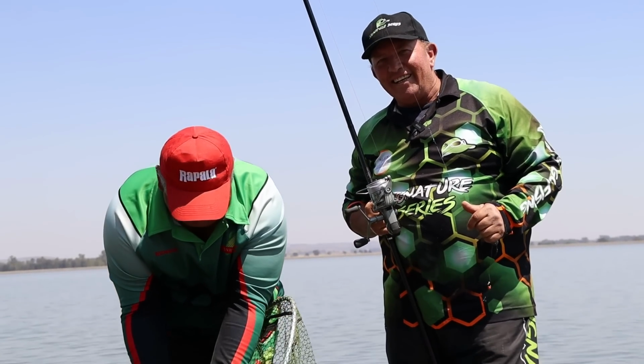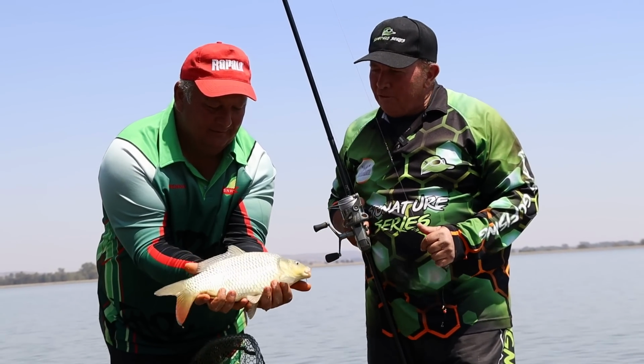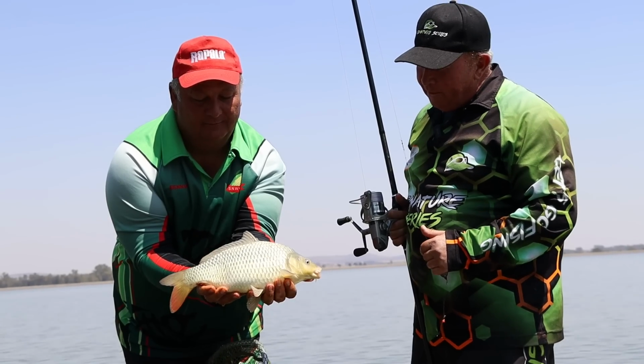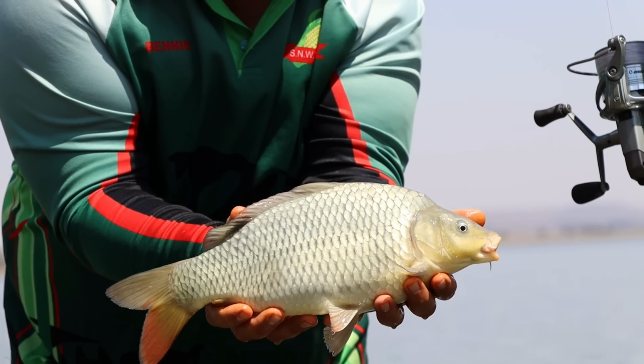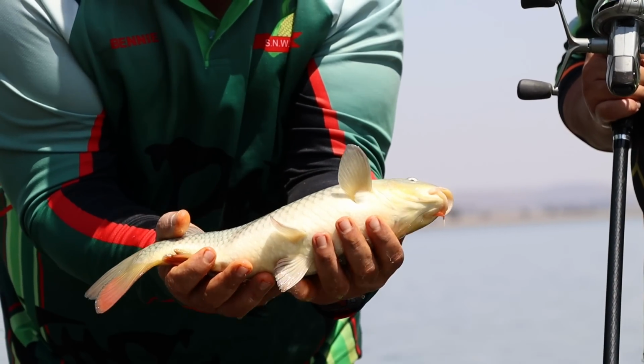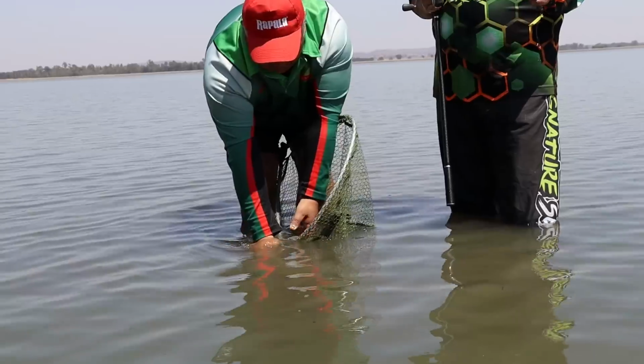Round is a shape as well, eh? Yeah. Beautiful. Check the colors, eh? Hold it up for the camera. Let David get a close up there. Really nice coloring. Yeah, beautiful condition. Lots of food in the dam for them. Let's get it back. Wait for David.